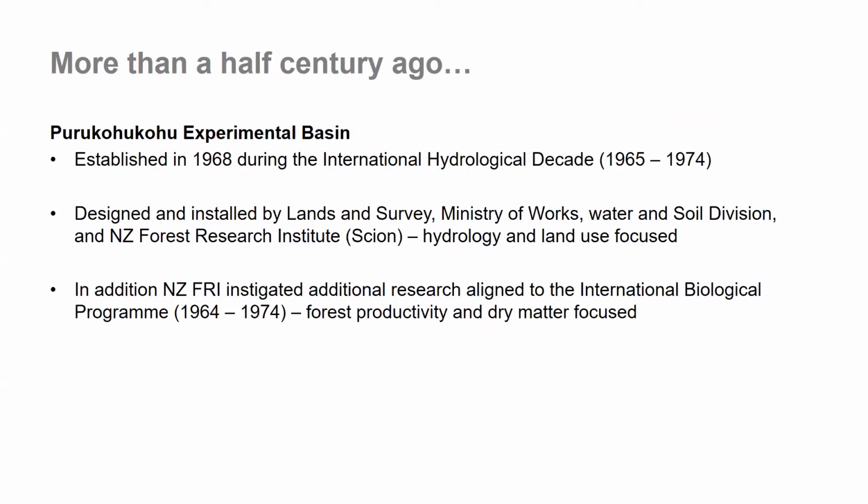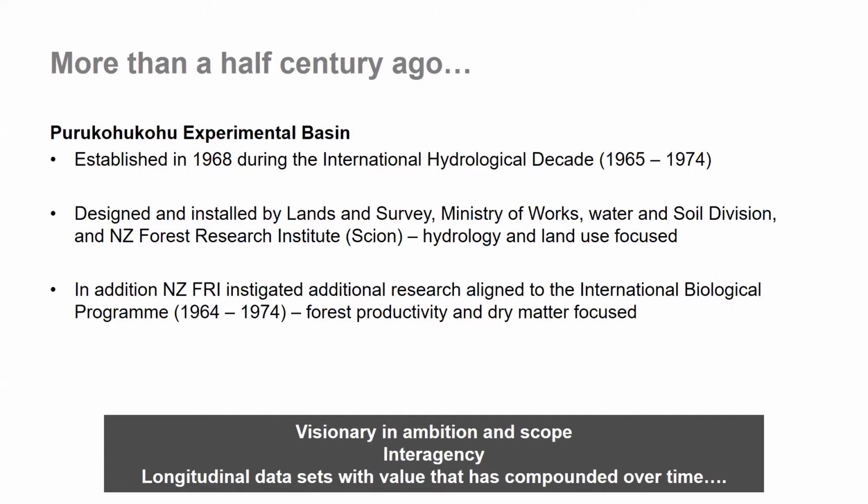In addition to hydrological research, the Forest Research Institute instigated research aligned with the International Biological Program, focused on productivity and dry matter production in planted forests. The installation of the paired catchment site was visionary in ambition and scope, interagencies, and has longitudinal data sets with value that have compounded over time. By the close of 1968, 59 catchments were installed across New Zealand as part of this representative program. Today, only Purukohukohu is still actively monitored, making the site unique and a very special resource.